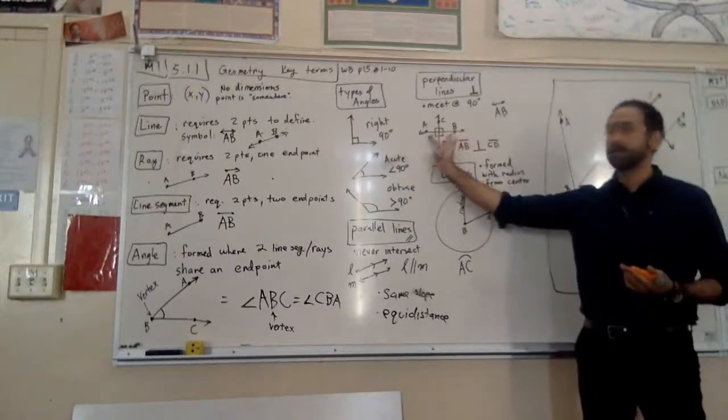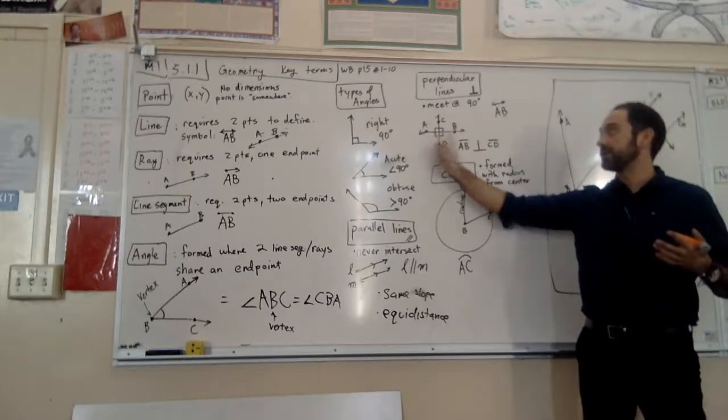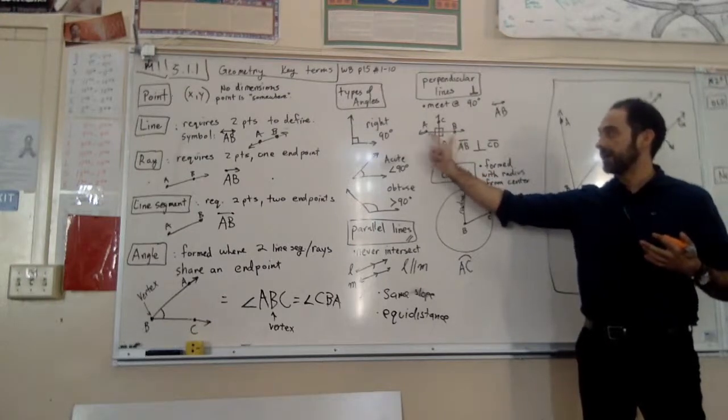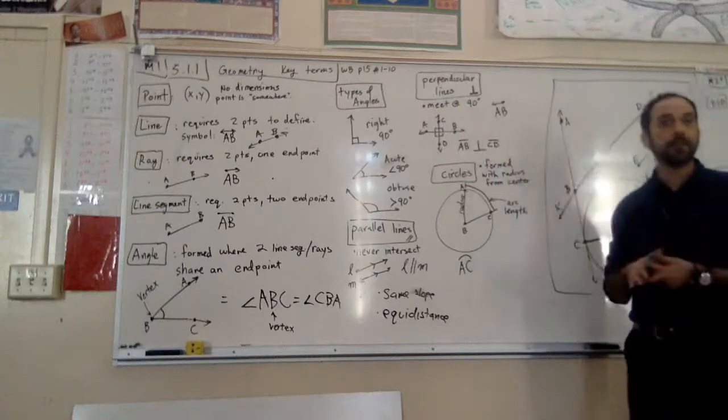Every line contains a line segment. A line segment is just two endpoints, or a line between two endpoints. But a line has to be defined by two points on the line. So this is also line AB. Okay, it's a little ambiguous.